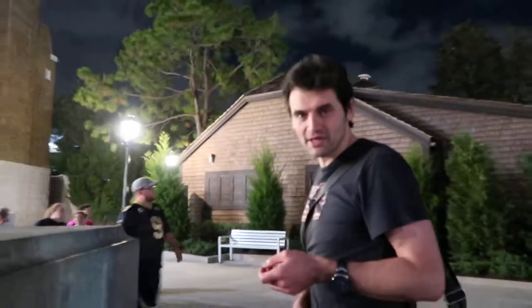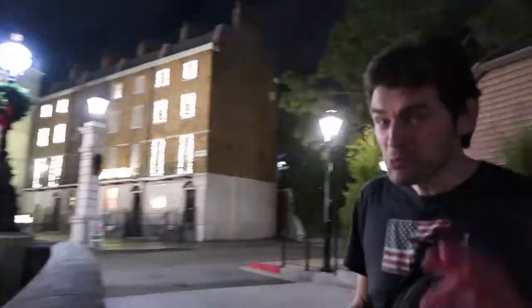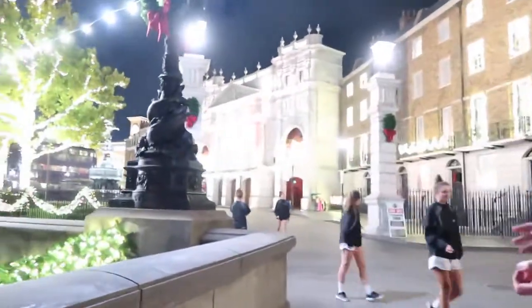So we're going to go around the corner here, so we're just coming around to Diagon Alley. If you look at one of our previous vlogs, when we were here in April it was so hot, it must have been about 34, 35 degrees. Today it's a lot cooler, but it's still nice and mild. As you can see, I'm in my t-shirt, and it is mid to late November.